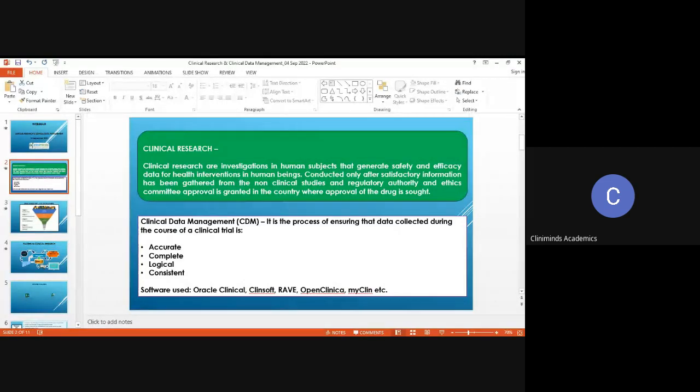So clinical research broadly helps us to investigate and collect information or collect data pertaining to two major categories, that is the safety and the efficacy. And how is this done? This is done when we administer the new product on the human subjects, on live human beings.